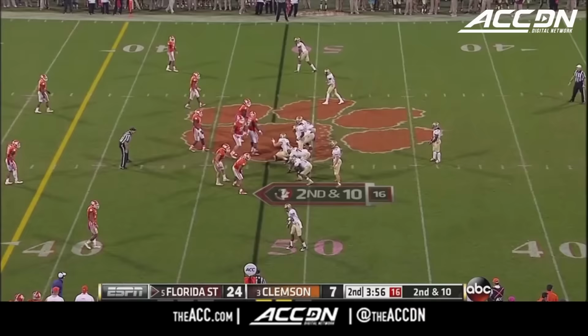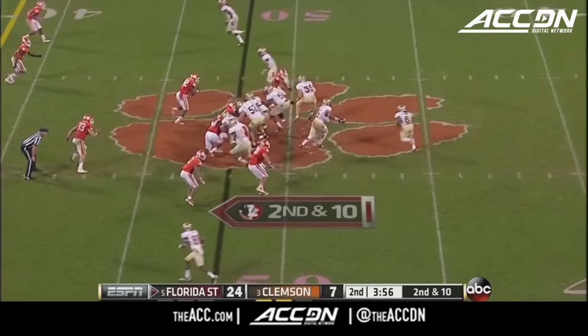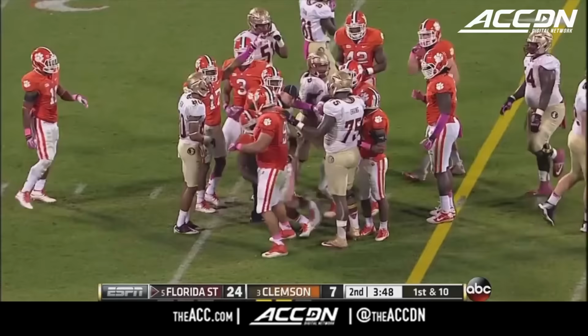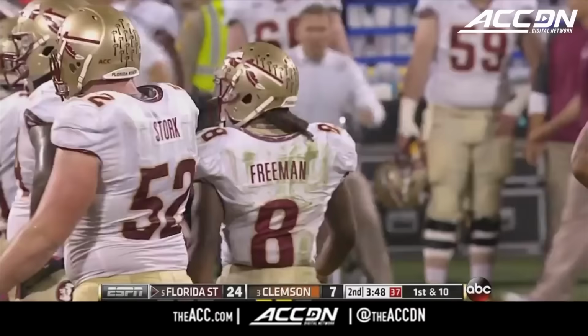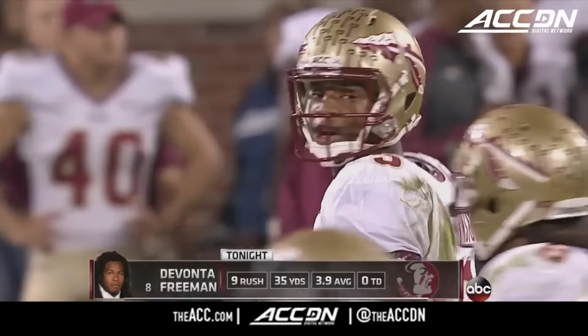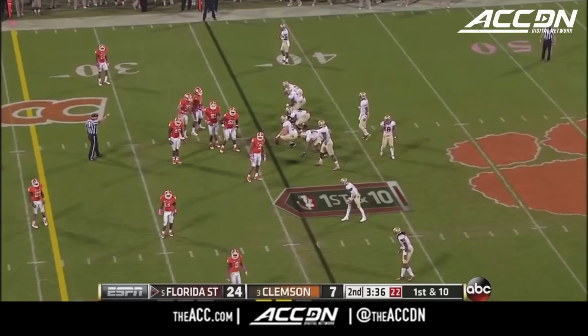Second down and 10. Here's Freeman. Freeman breaks free. And still battles across the first down line to the 35-yard line. Powerful run by Devontae Freeman. He's out of the Miami, Florida area. Just tremendous balance. Florida State has now called 34 plays in this game. 17 where they've run the football and 17 where they've thrown the football. Jameis Winston's playing well, but let's give an assist to Jimbo Fisher with his preparation. It's been masterful here in the first half.